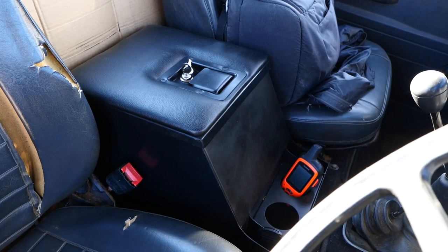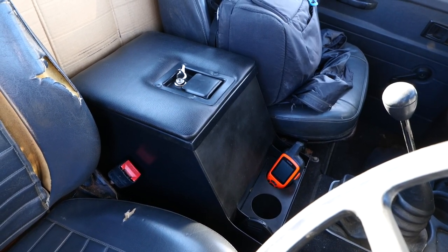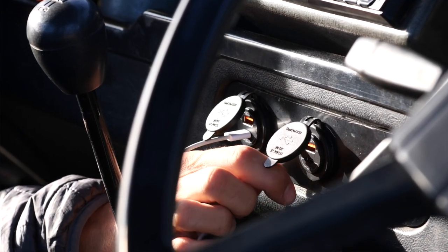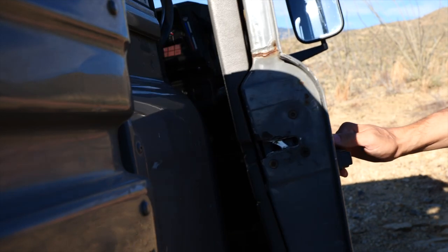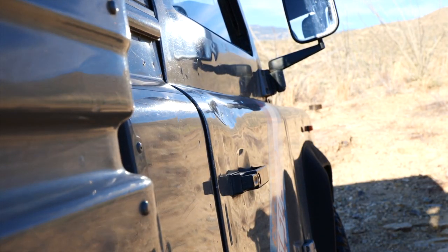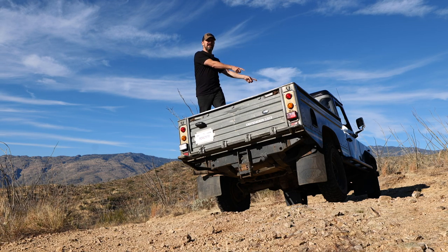Since last week, the truck now has a locking center console between the two front seats. The rubbish seat covers are gone. It now has USB outlets to charge my GPS navigation and camera batteries. The latching mechanism on both doors has been shored up, so now the doors open and close better, and they also seal better. And I think tomorrow they're going to install aluminum boxes in the bed for my gear, and a 48-inch high lift jack against the bed rail here.